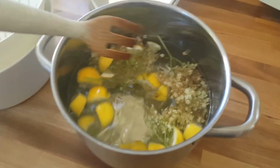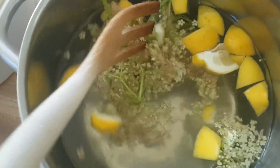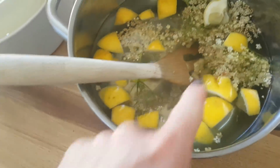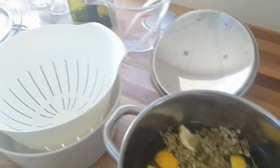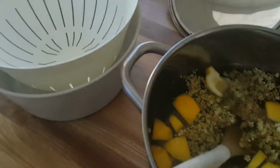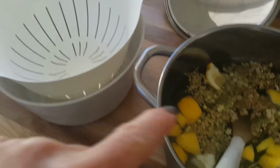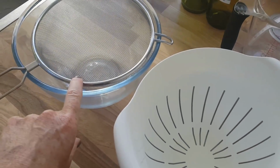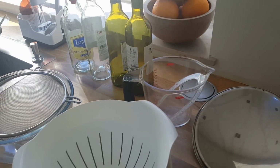So here's what the mixture looks like 24 hours later. The sugar has dissolved, and let me just give it a wee sniff. Yeah, it's very, very lemony. It's got that slightly sour, pungent smell from the little elderflowers. I've got my bottles lined up, and what I'm going to do is first put it through the big strainer to take out the big bits of lemon, and then through a fine sieve, and then into the jug, and then into the bottles.